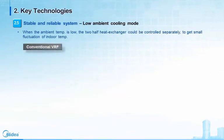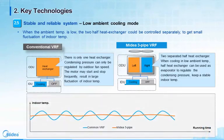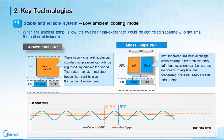Midea Heat Recovery VRF has the low ambient cooling mode function. The ambient temperature can be as low as -20 degrees centigrade. When the ambient temperature is very low, for the conventional VRF, because the area of the heat exchanger cannot be regulated, condensing pressure can only be regulated by outdoor fan speed.